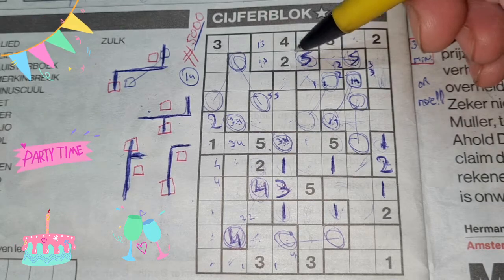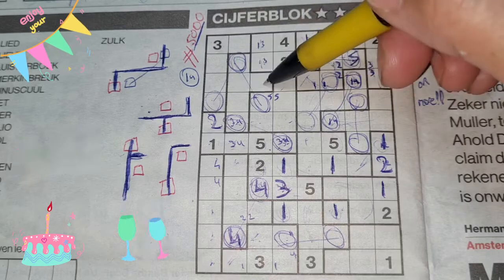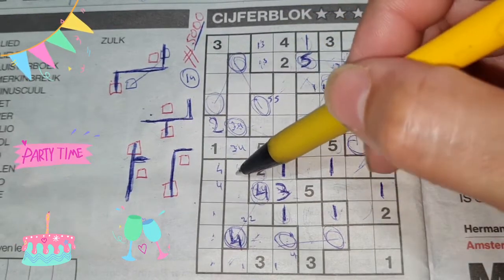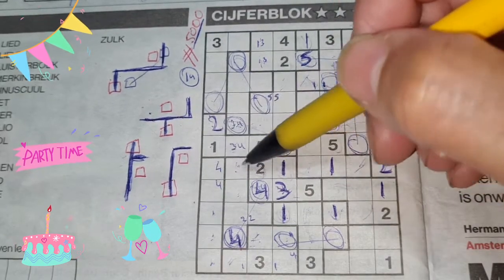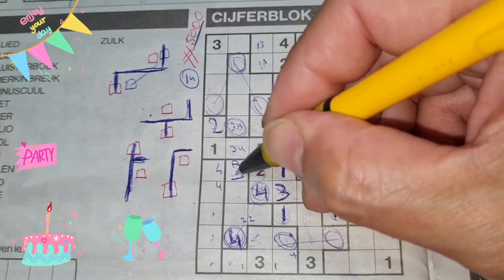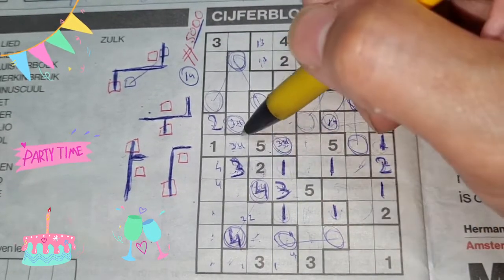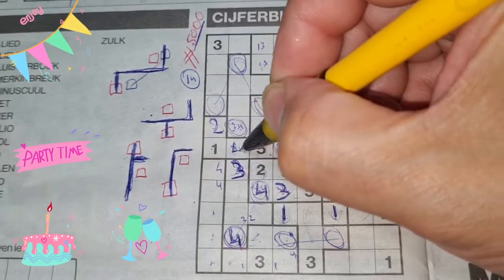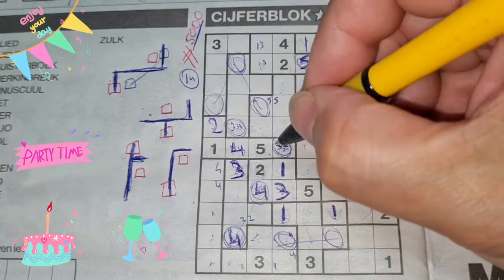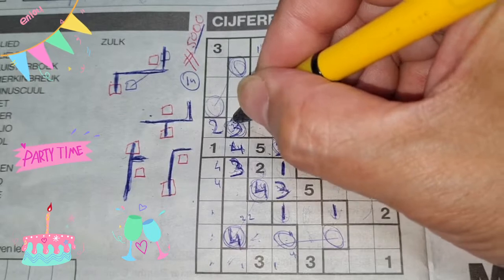Let me think. Come on, come on. I think this box should be a 3 because it can be 1, can be 2, should be a 3, can be 4, can be 5. Yes, definitely 3. Now we have a 3 here. This box can't be 3 anymore. This box should be a 4. And one box left in this L-shaped area for number 3. And this box is connected with that box. Should be also a 3.